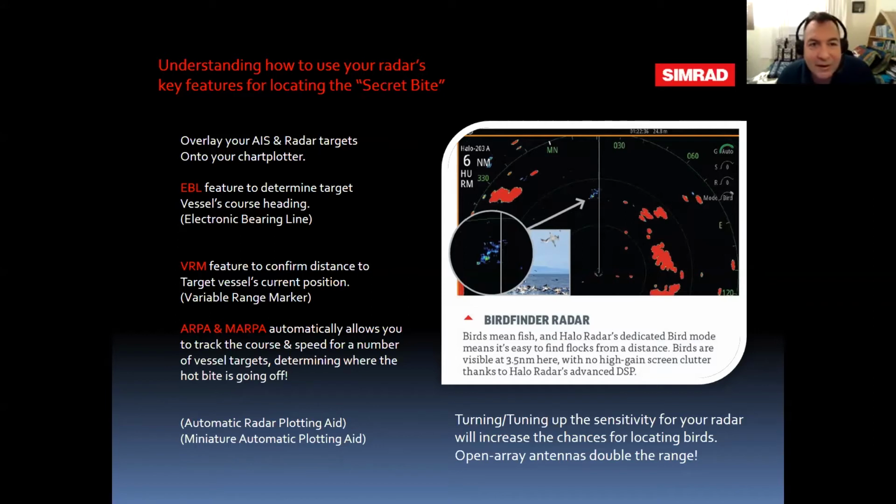With that said, understanding how to use your radar, key features for locating a secret bite. There's a heck of a bite going on. We don't learn about it until the magazines get a hold of it a week later, or it trickles down in video reports, like through the Fisherman magazine here in New Jersey, or Angler Intel. But you can get ahead of that curve, okay?